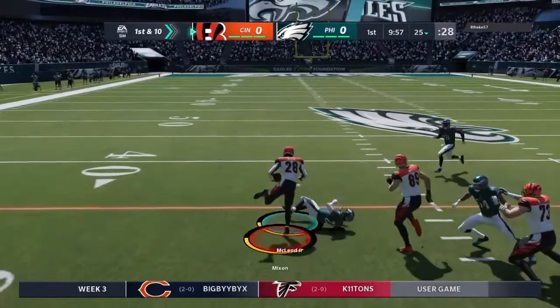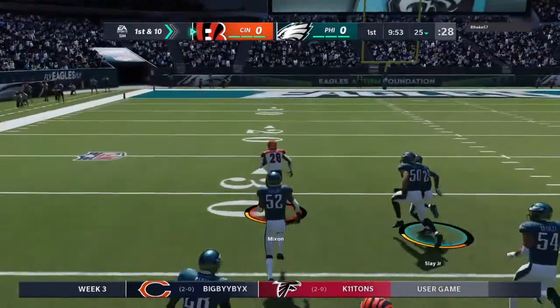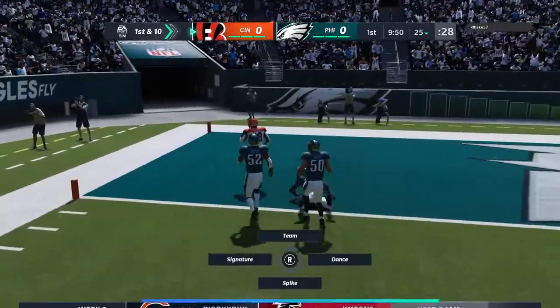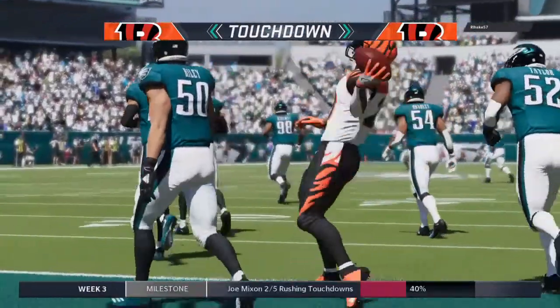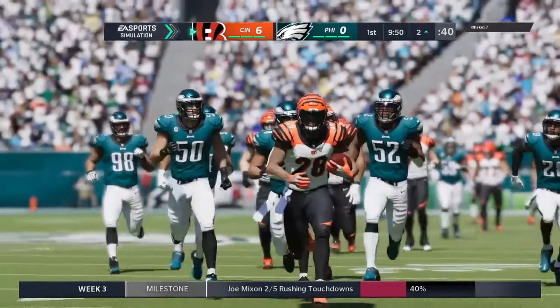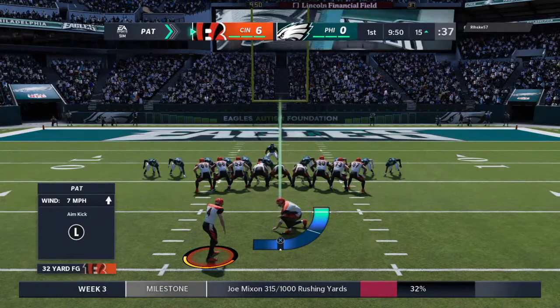First carry here for Joe Mixon. He'll have a first down past the 40. He's at the 40, past the 20, 10, and all the way in for a Cincinnati score. Touchdown. Joe Mixon, his second touchdown on the season. And the Bengals are going to take a first quarter lead.